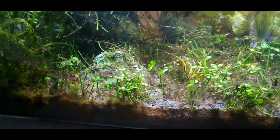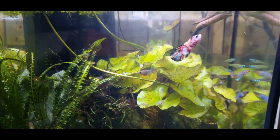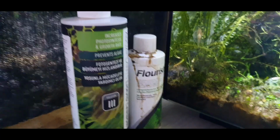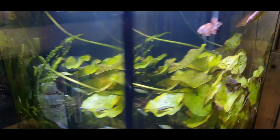I am getting a little bit of cyano and a little bit of hair algae. And again, that's just because the balance isn't quite right here with regards to nutrients. I have been putting in there Flourish and some liquid CO2, but still it's not quite right. So I'm going to have to give this a big trim.